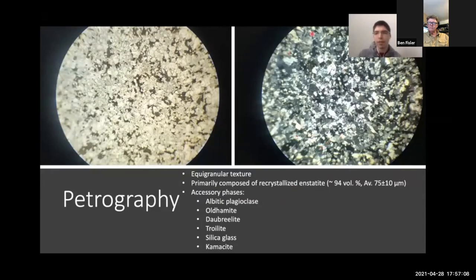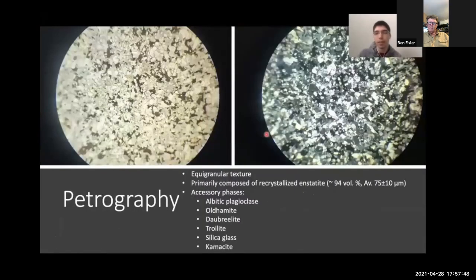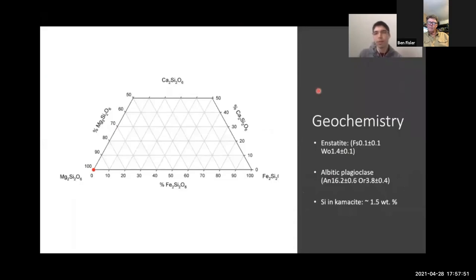And there are accessory phases that are also found here. It might be tough to see them, but there's albitic plagioclase, which means it's relatively sodium rich. You have a couple of different sulfides in here: oldhamite, which is calcium sulfide, daubréelite, and troilite. And then of course you have what appeared to be a glassy phase that was silica-rich, or quartz normative, if you want to call it that. And lastly, I had very tiny grains of metal, mostly kamacite, scattered throughout the sample. It really depended on what fragments you hit. Going back here, some of these I saw metal, some of these I didn't. I didn't hit too many grains, but there were some metal grains there.